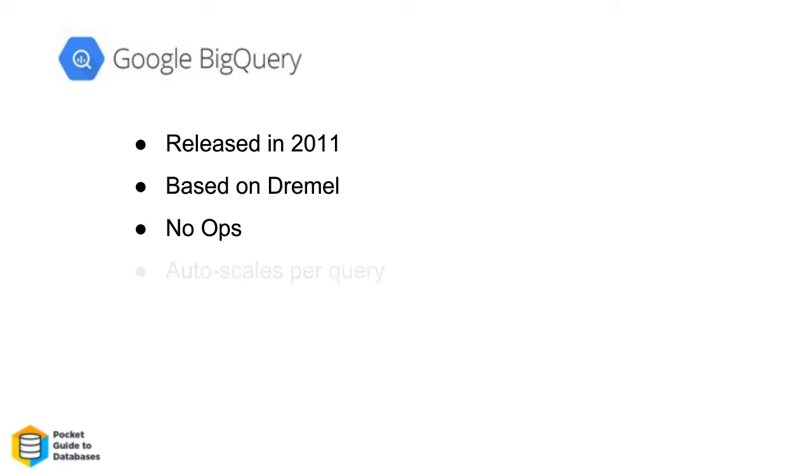And it actually scales computing resources per query. So it's not that you have a fixed capacity. It's rather that when you send your query to BigQuery, it judges how hard that query is and how many compute resources it will take, and then grabs the right number from its giant pool of resources that are available to all of the BigQuery users at once.